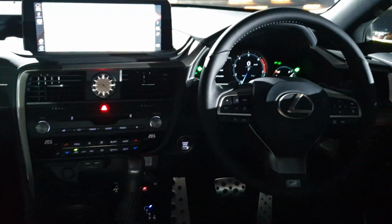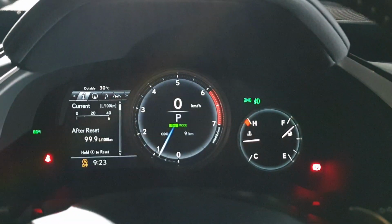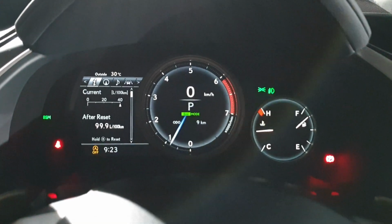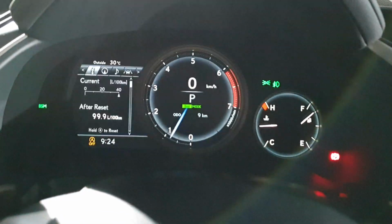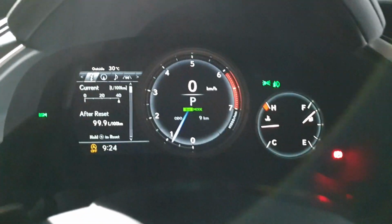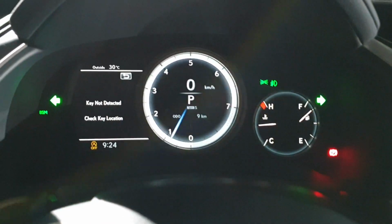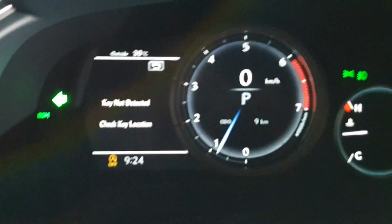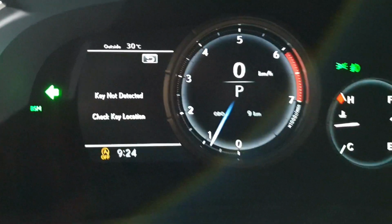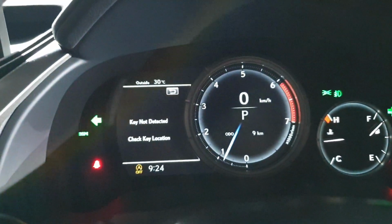Okay, so I think I'll just hop in front. Okay, so here we have it. Also a full digital instrument cluster, and you can alter the appearance a little by changing the driving modes. This is sport, this is eco, this is custom, and unlike the Lexus IS once upon a time, this thing does not slide. Unfortunately, that was a rather neat party trick.